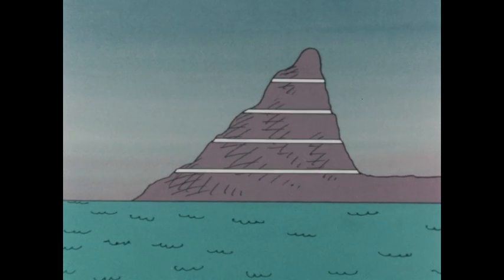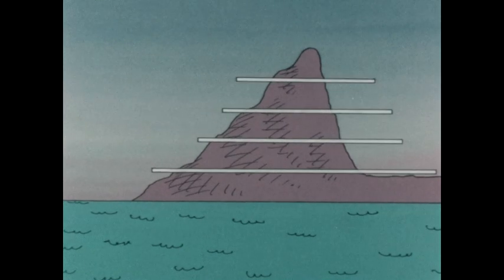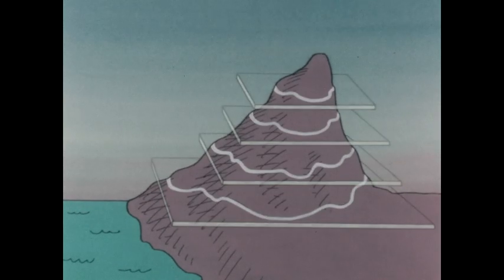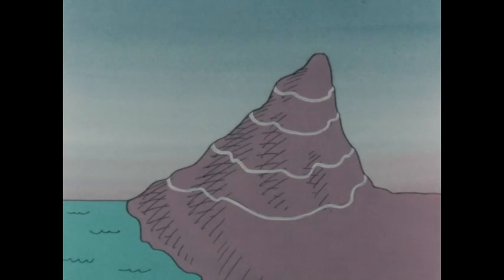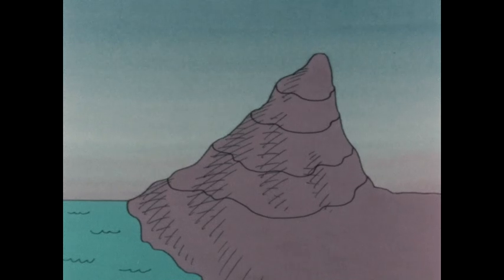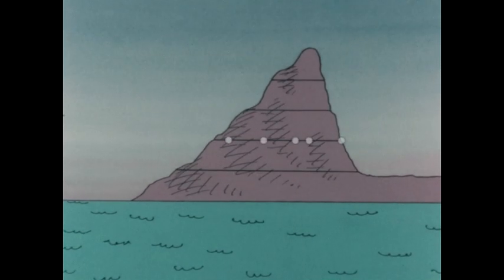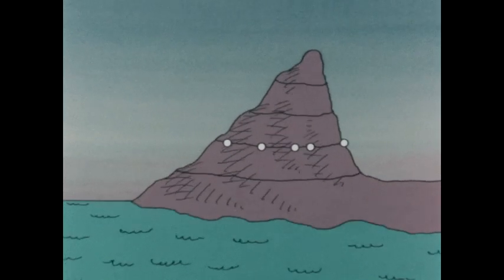Now, suppose we cut the mountain horizontally into 5 sections that are each the same thickness. That would give us 5 layers, like the layers of a cake. The cuts are these lines. Remember that each cut is really perfectly horizontal. That means that every point on each line is at the same elevation above sea level.